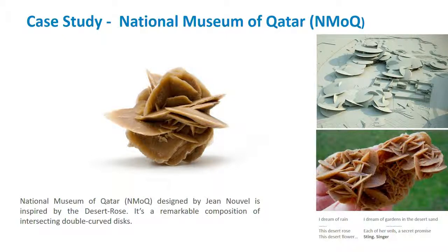The National Museum of Qatar is basically, I was surprised when I saw the concept from the French architect Jean Nouvel and how he talked about the desert rose. So I think we are all familiar with the shape of the rose, the dream that we had maybe 5 years back. So the desert rose, it's a mineral growing.